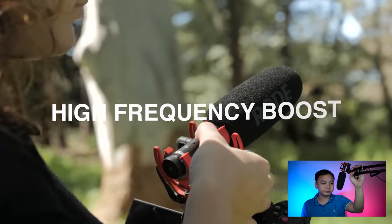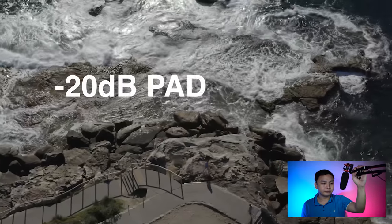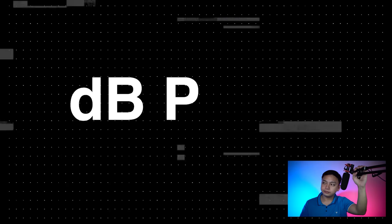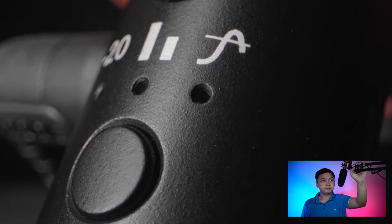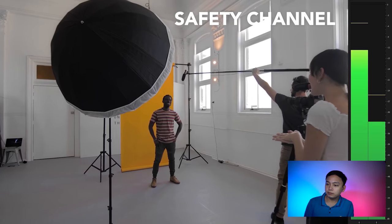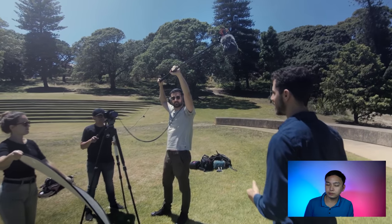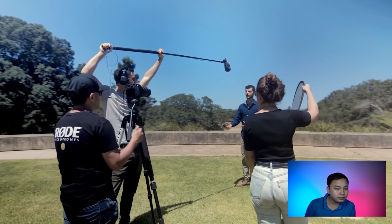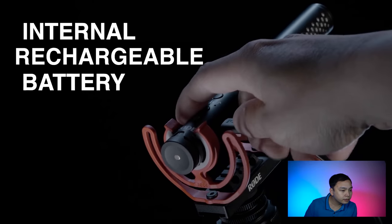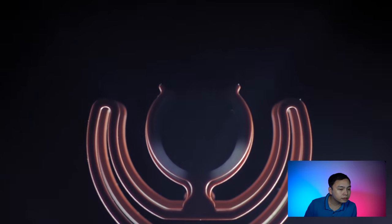A high-frequency boost for enhancing detail and clarity. A 20 dB pad for recording extremely loud sound sources, and a peak warning light that visually lets you know if your audio is distorting. There's also a handy safety channel feature that records a backup audio track in case your main channel unexpectedly clips, plus a host of other features to make your shoots that much easier, like an internal rechargeable battery, giving you over 30 hours of continuous use, a high-quality shock mount with integrated cable management, and a handy slide rail for precise positioning on a camera cold shoe.